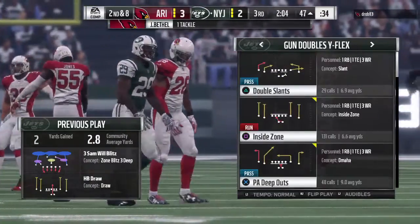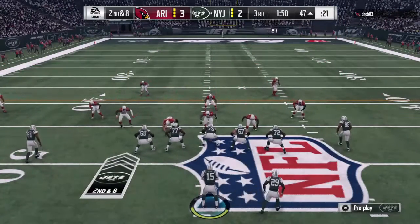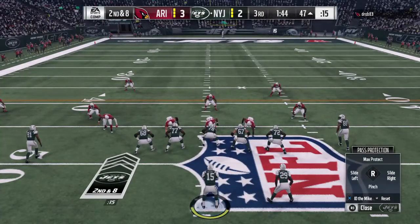2nd and 8. Well, if the coaching staff's doing a good job upstairs, they'll file away what they just saw from the defense right there. They sold out to stop that running play. I'd say keep that in mind. They want to try that again. Go play action, hit them over the top. Back out of that Philly.